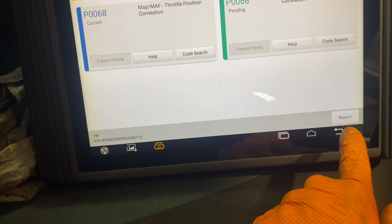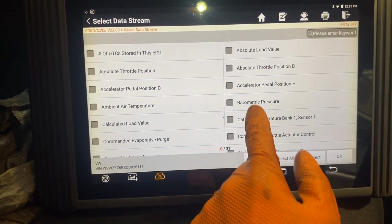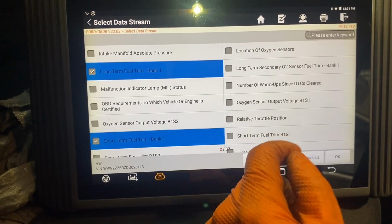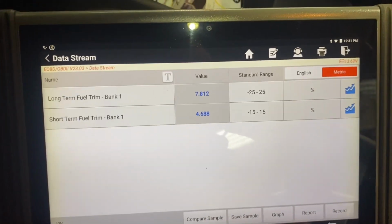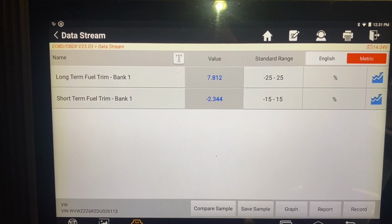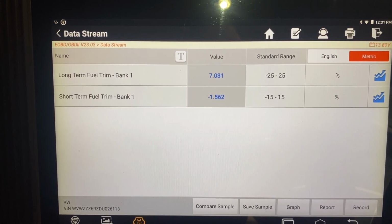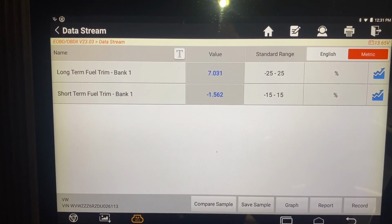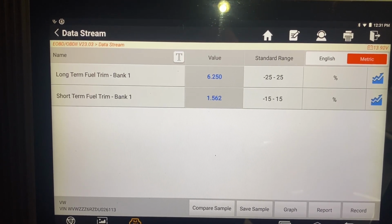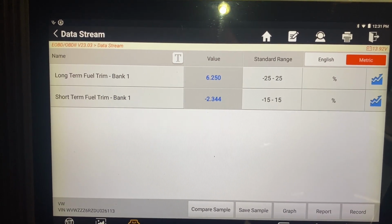Also, while I'm in here, I'll go to live data and look for long-term fuel trim and short-term fuel trim. So look, long-term fuel trim is up at 7. Short-term fuel trim, actually trying to take away fuel, so probably when I blocked that pipe that might have changed somewhat there. So we are adding fuel for a lean condition anyway. We have positive numbers. Now they're not extreme, but at the same time they are positive numbers.